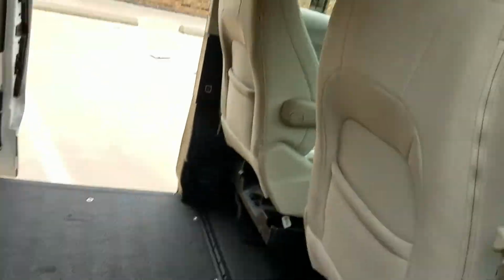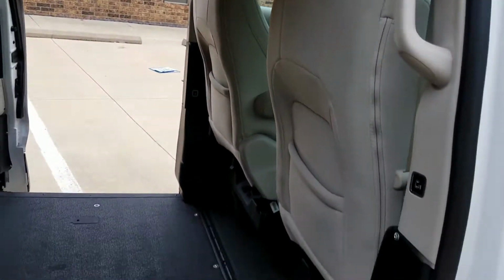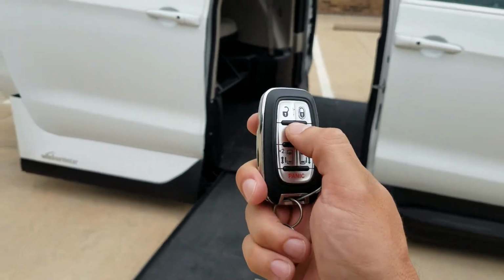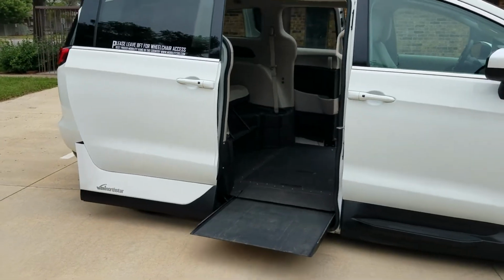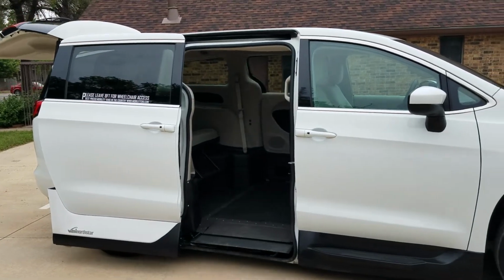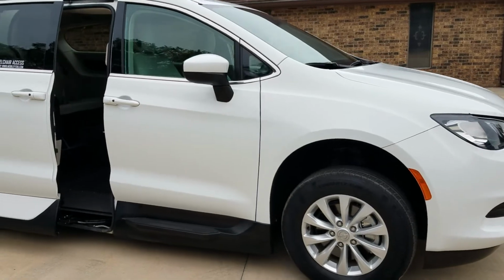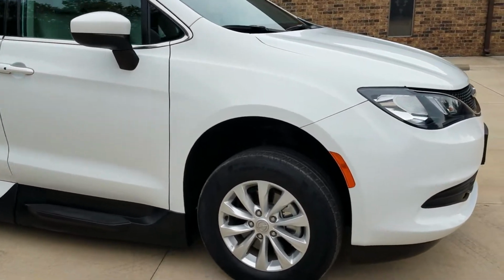You can shut the ramp and door with either the fob here. It's got controls inside the van up there on this console up top. So what I'll do is just shut everything back down. I'll do a quick walk around to the van. We took this on trade from a family down in Texas. They decided they wanted a rear entry van that worked better for them, which different folks, different strokes.